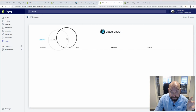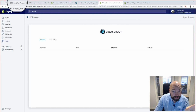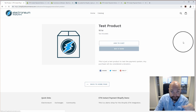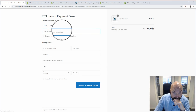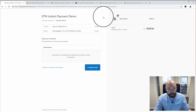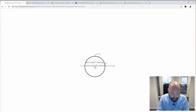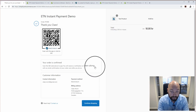And here is the screen that collects all of the different orders that come in. So let's try this out. I will go back to the shop in the front end. I will buy now. And I will add my address there, saved from before. And I can prepare my phone here as well. Yes, everything's correct.